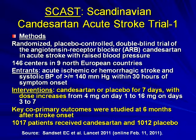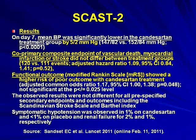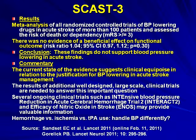Although this study did not support blood pressure lowering in acute stroke, a second study that does not support it, the current evidence still, we believe, is in clinical equipoise. There's a couple more studies out there that I've listed here that are going to probably more definitively answer the question. I wrote an editorial in Lancet Neurology about all this stuff.